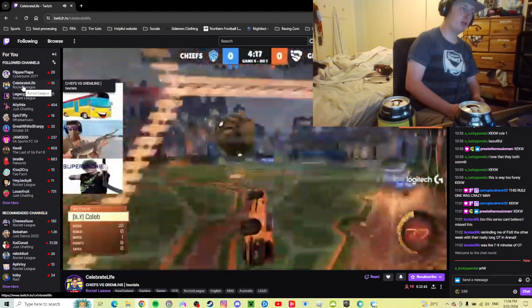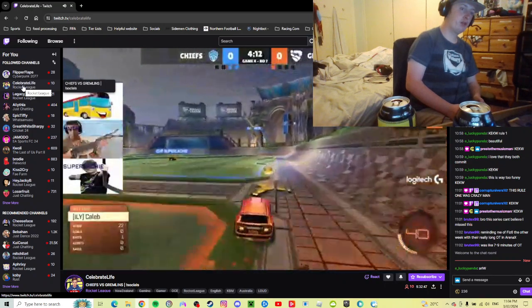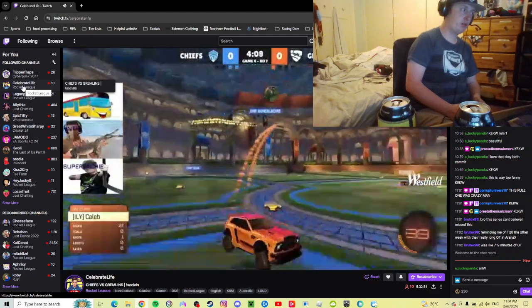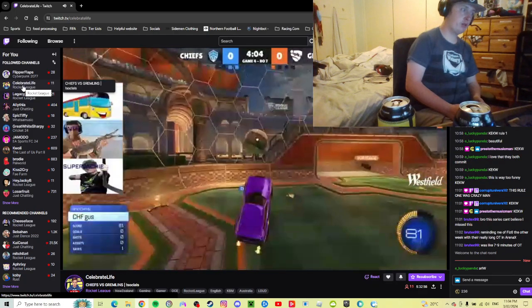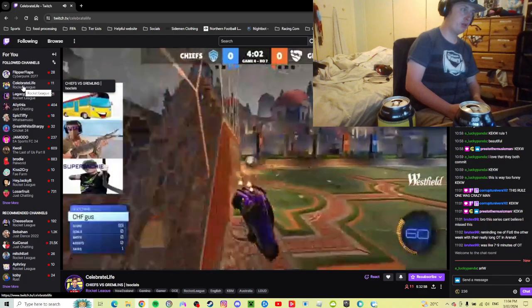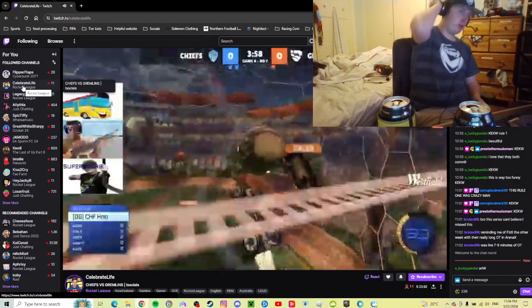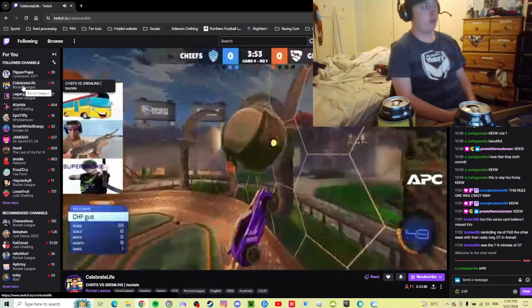Some of our touches. Good setup here as Gus does force a hit. Hunter looking for a clear, misses the bang. This is awkward now for the Chiefs, but Super Lucky does really well. Caleb, not the best touch for the Gremlins. Demo's coming through, 1-2-3. Oh, almost. Gus trying to get the pass to work. Minute gone here in game number four, no score.